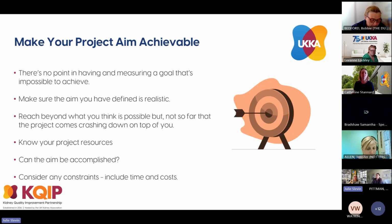Next, it should be achievable. It's soul destroying if you're trying to do 100% of something. It's going to be really tricky to do, but aim high. We always recommend that you aim high, but keep it realistic. Try and go beyond what you think would normally be possible. Know what your resources are and know that it can be accomplished using the time and costs that you've got.